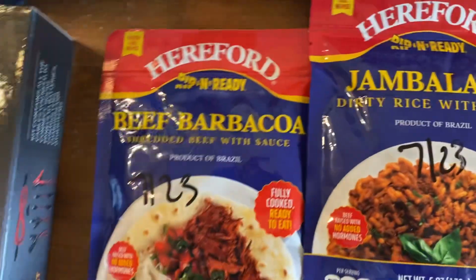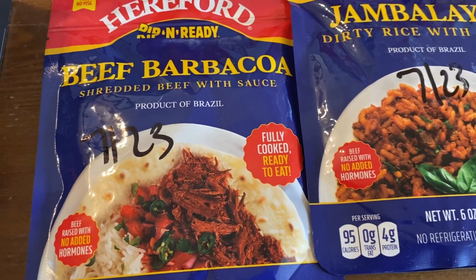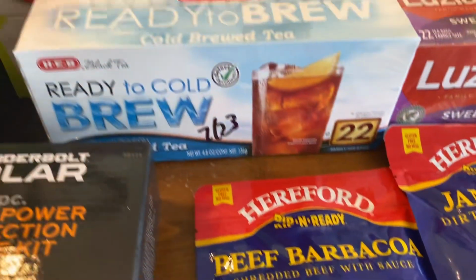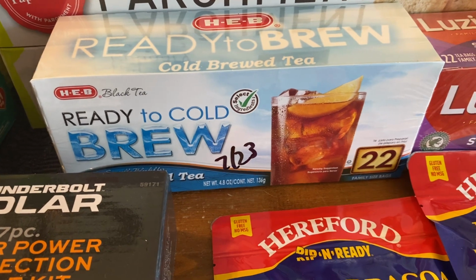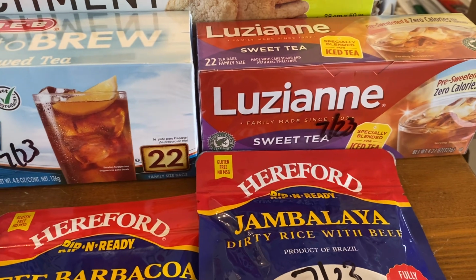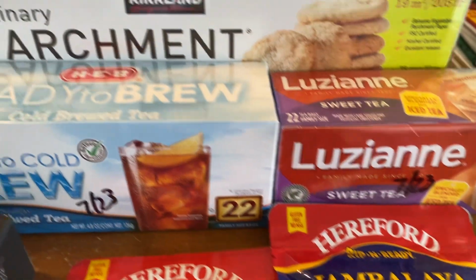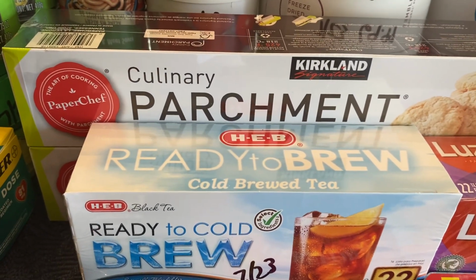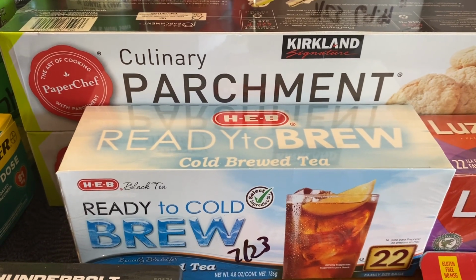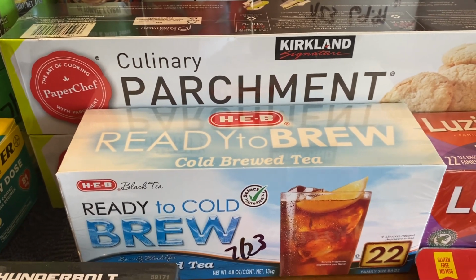We went to the store and picked up a couple more of the Hereford Brazilian packaged meats. This one's beef barbacoa and then jambalaya with dirty rice with beef. One cold brew iced tea and one cold brew sweet tea. We have a family member who can't have any carbs or sweeteners, so one for each of us. 2 extra large packages of parchment paper. Let me tell you, this is a lifesaver, especially when you're using, let's say, a casserole or something in a Dutch oven.